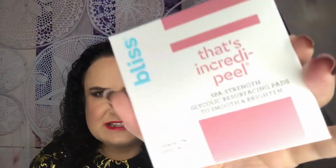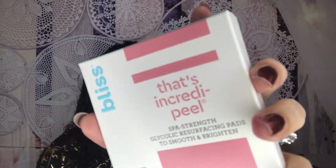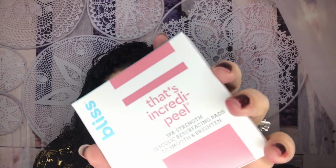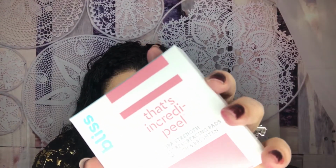From Bliss is That's Incredi-Peel pads. The full size, which is 15 pads, retails for $22. This is 5 pads here. Bliss That's Incredi-Peel pads is a spa quality peel that gradually releases glycolic acid to target fine lines, discoloration, and imperfections for smoother, brighter skin by morning. Effective yet gentle, it delivers dramatic results without irritation. Spa strength formula with powerful levels of glycolic acid, inspired by thousands of Bliss spa facial peels performed by their own skin experts. Skin texture and tone is noticeably improved after just one use.